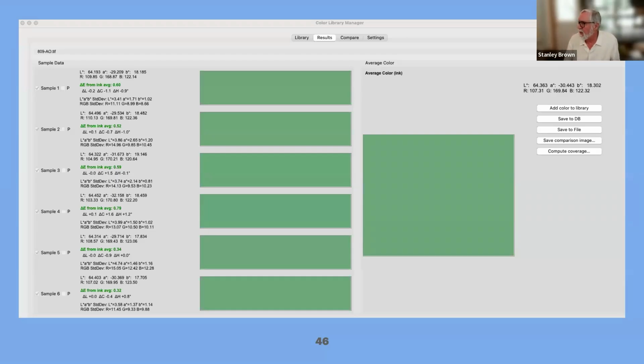I can save it to the database. I can save it to file. Again, this will save it to a text file that goes to the same place you open the image in. If you've already saved a file, it will update that file, so it doesn't just give you a whole bunch of different files you've got to dig through. It'll add to it. It'll save the comparison image, and we'll go through that in a minute, and also compute coverage.